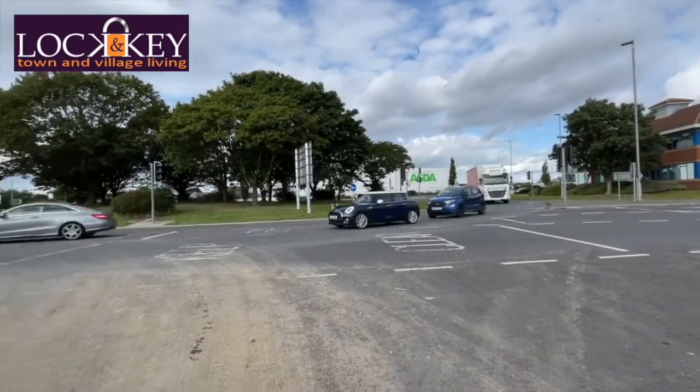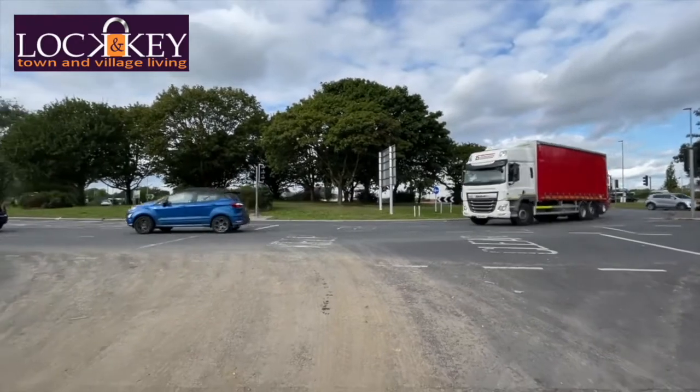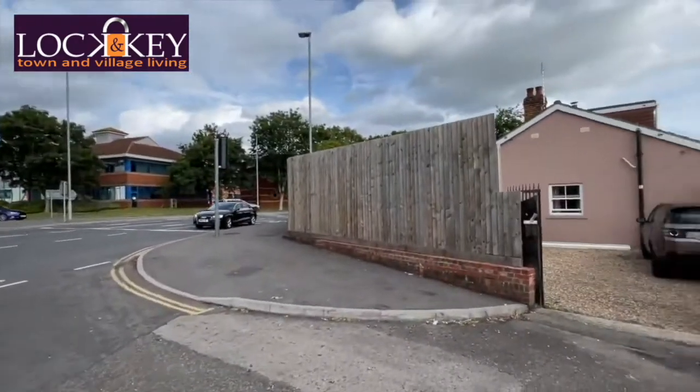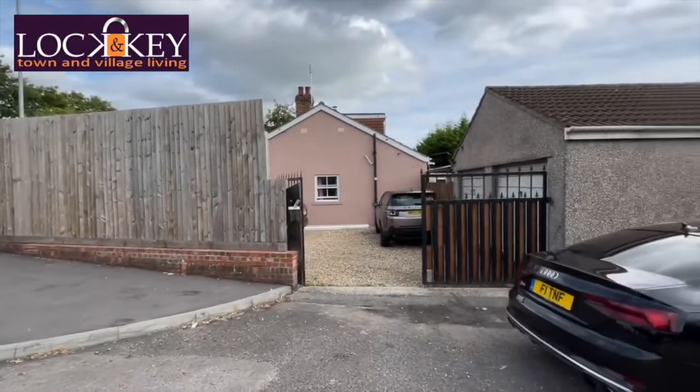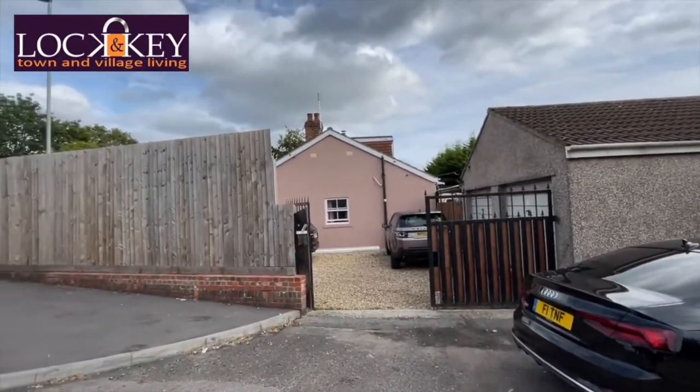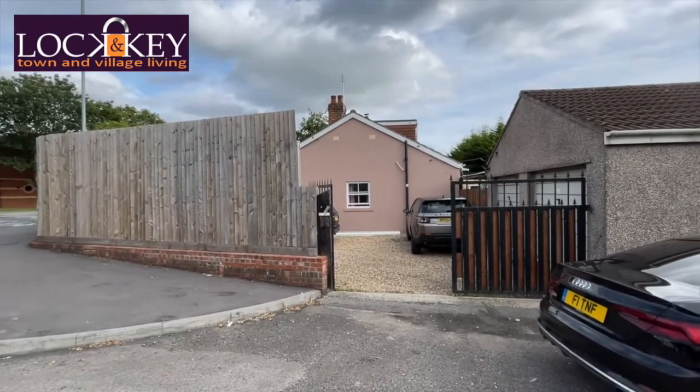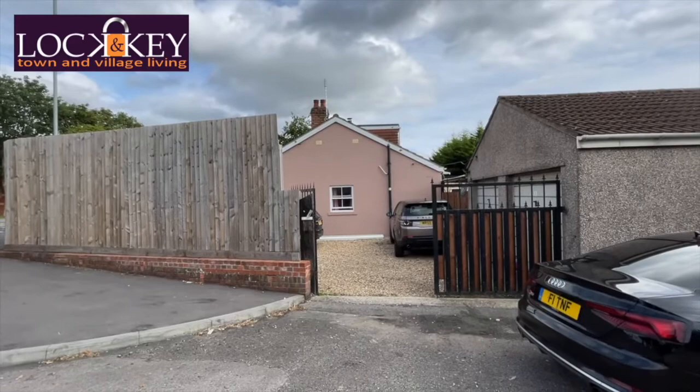But one thing I cannot move for you is this roundabout, all the road noise. It's right on the road. And I remember this bungalow many years ago because it was actually me at Lock and Key that sold this bungalow to these guys before, and they just loved the position in terms of the convenience of the road and the size of the bungalow inside.